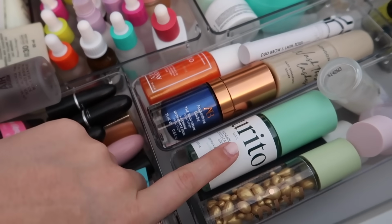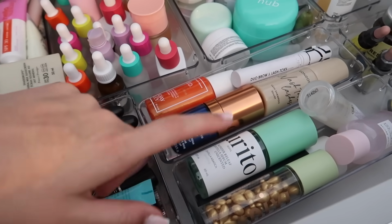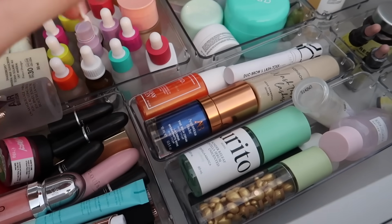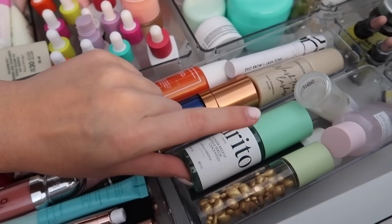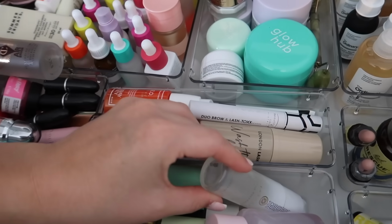This Peruto serum, I actually worked with them on TikTok not long ago, and it is the best thing ever. It reduces redness within like 10 seconds. It's like Korean beauty. It's incredible. So I have actually used that. But these other bits I haven't actually tried yet.